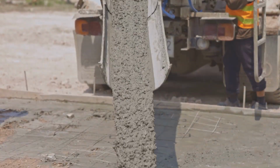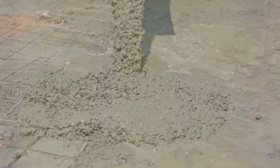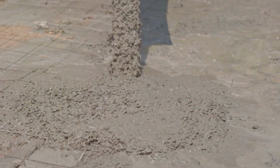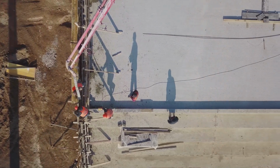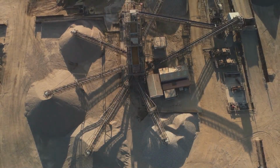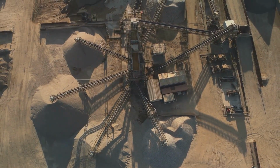The good news is, the construction industry is stepping up to the challenge, with a wave of innovative new materials that are not only good for the planet but also offer superior performance and durability. Take concrete, for example. It's the most widely used building material on the planet, but its production is a major contributor to greenhouse gas emissions. Enter green concrete, a revolutionary new material made with recycled aggregates and industrial byproducts, significantly reducing its carbon footprint.